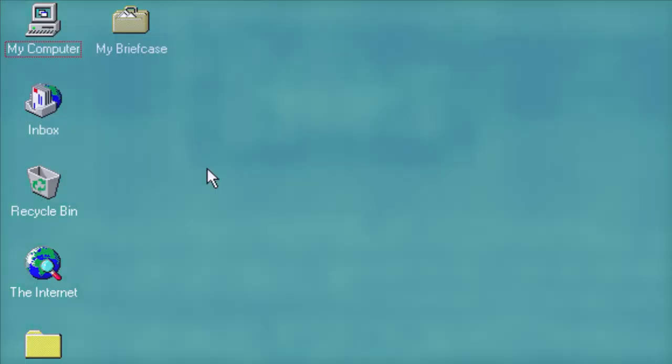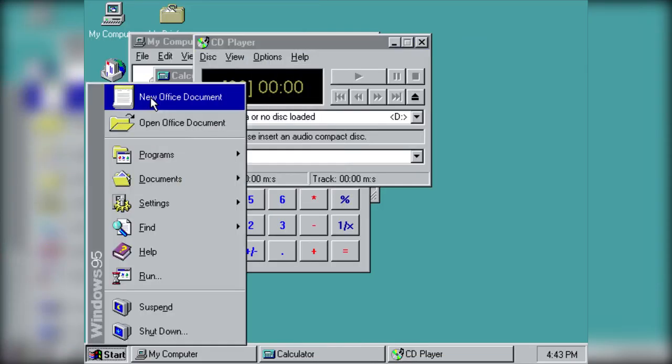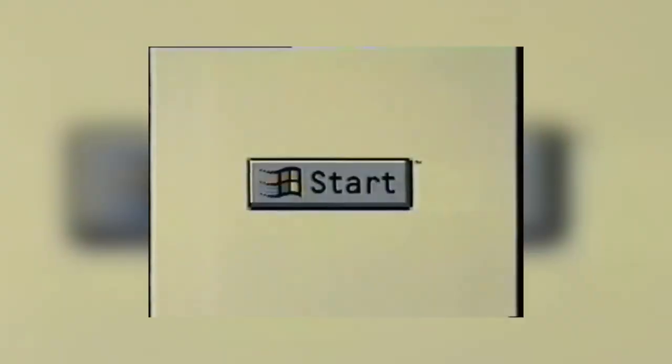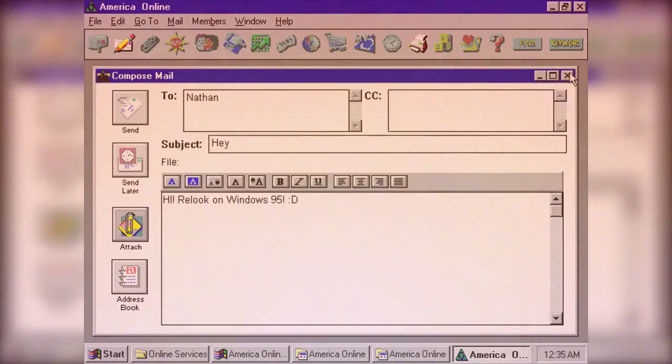Windows 95 was a stepping stone in Microsoft's legacy. It changed how people think of computers and influenced many future operating systems, other than Windows 95 and Windows in general. Without Windows 95, we would not have our beloved Windows 10 and its powerful features today.